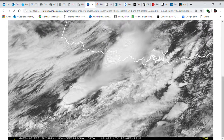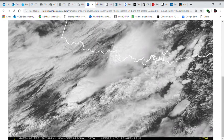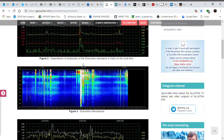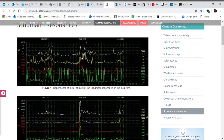This is from yesterday's storm blowing up in northern Texas. And then, oh yeah, yesterday I was sitting at work and my head just started humming. I mean, my ears are always ringing, but you could feel the pressure change in your head and the tone change. And so I went to the Schumann resonance, and sure enough, it was spiked. And we're going to move right along.